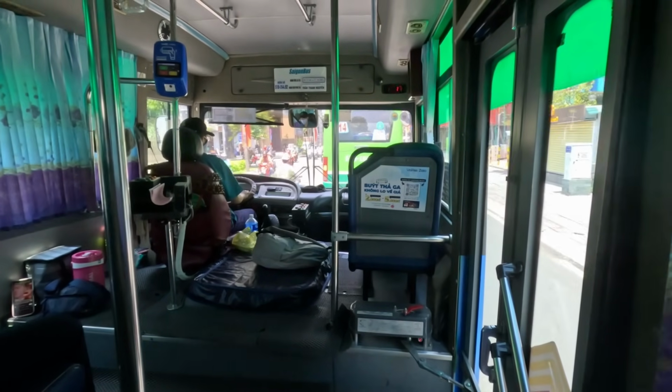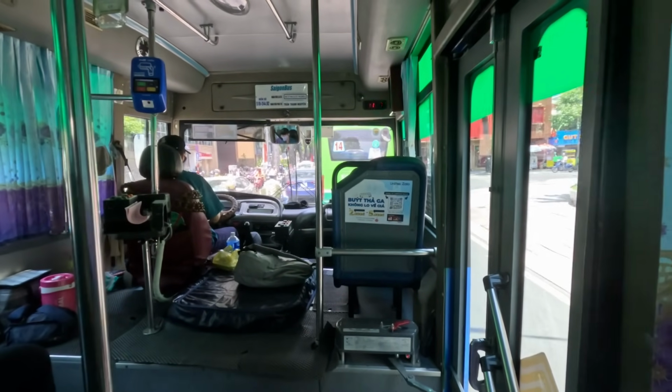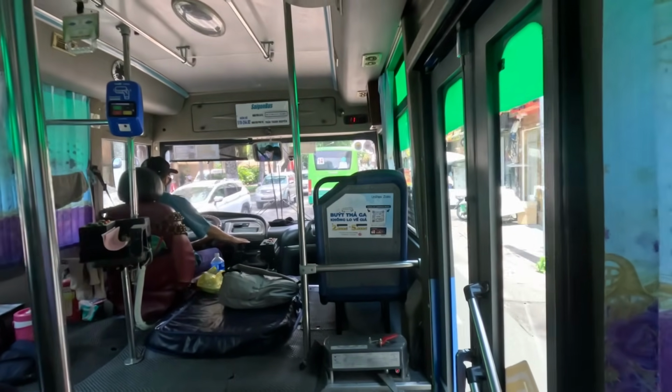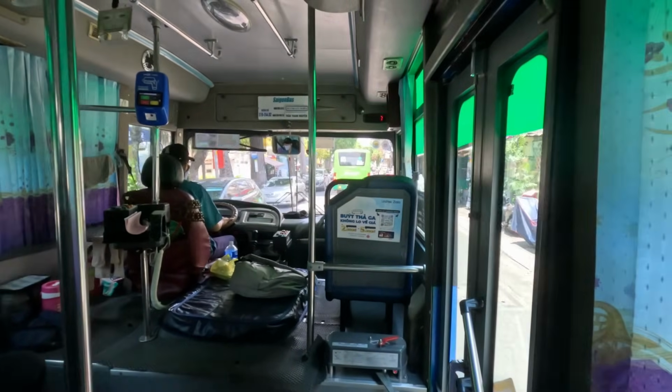Now I just have to watch our journey on Google Maps. And whenever we get anywhere near my hotel, I can hop off. It's really comfortable on this bus. A lot of empty seats, air conditioned, very quiet. Yeah, these buses are great. I prefer a subway system if I can find one, but of course they don't have one here, so at least this bus system makes up for it.